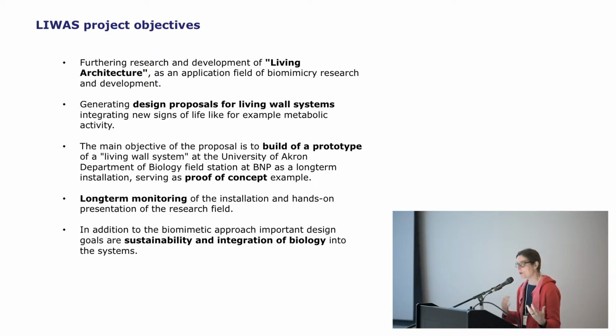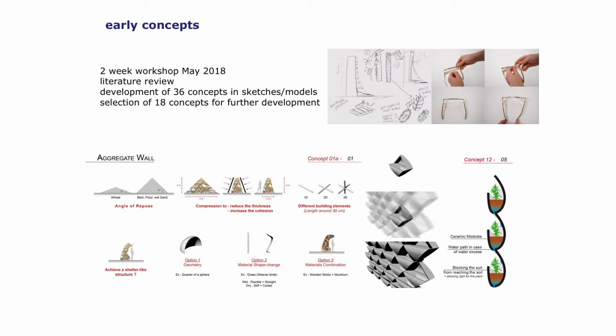Many of the things that we're doing seem to be very abstract. And as soon as we put it out there with a prototype, it becomes tangible and people immediately grasp what we want to do. And finally, we also want to have some long-term monitoring of the stuff that we produce and work into furthering sustainability and integration of biology into architectural systems as well.